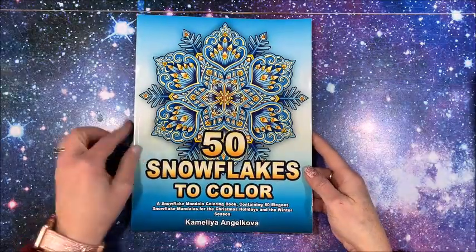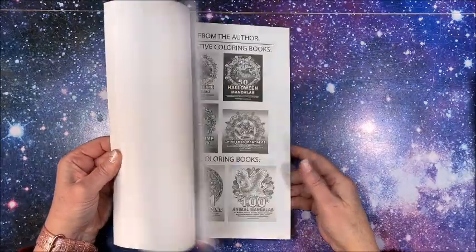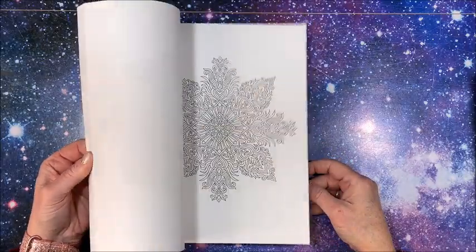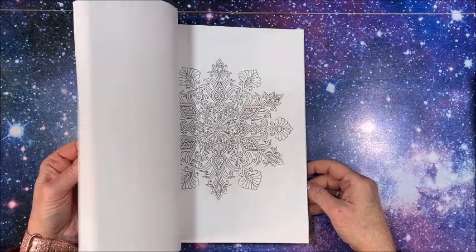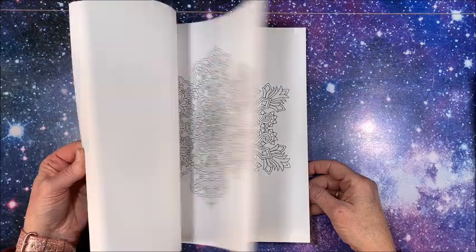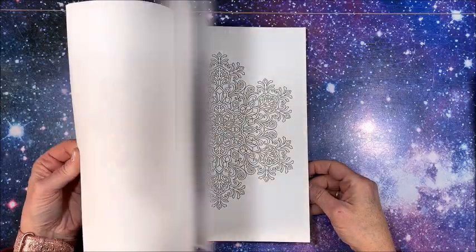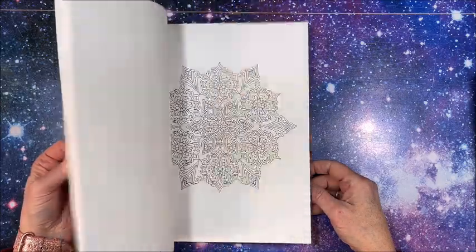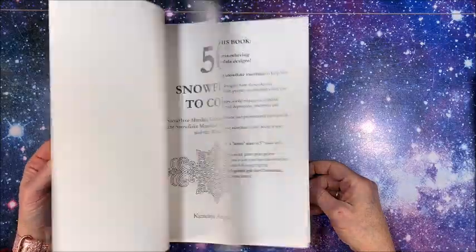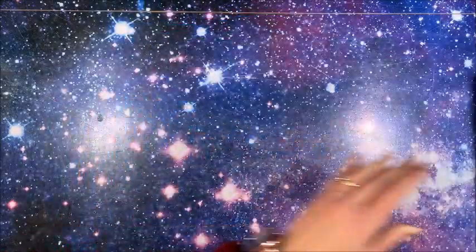There is 50 Snowflakes to Color. Should be coloring these right now, as cold as it is outside. Broke record lows last night. 40 some below zero with the wind chill. Actual temp was 20 some below though.